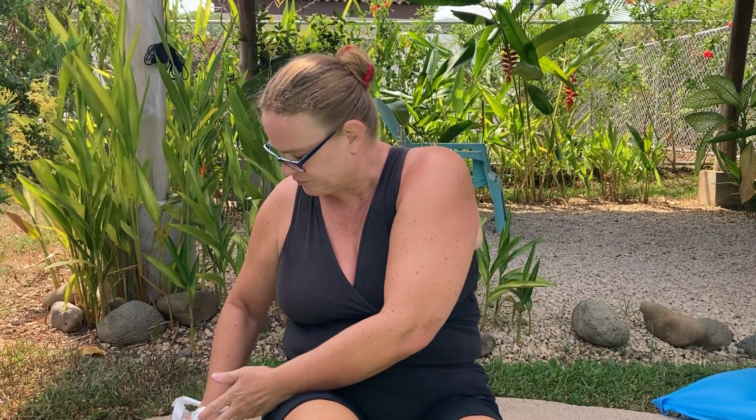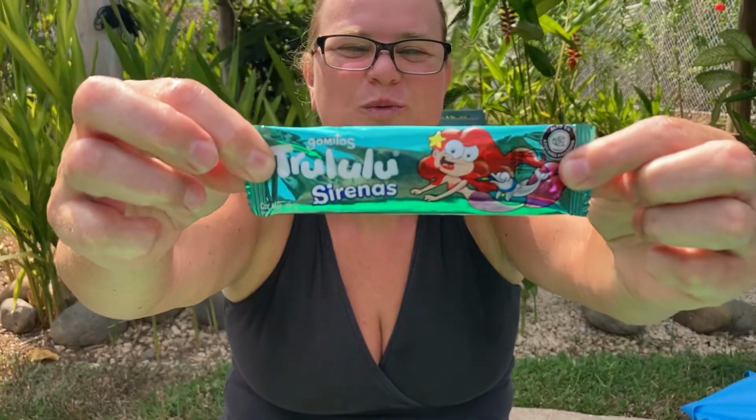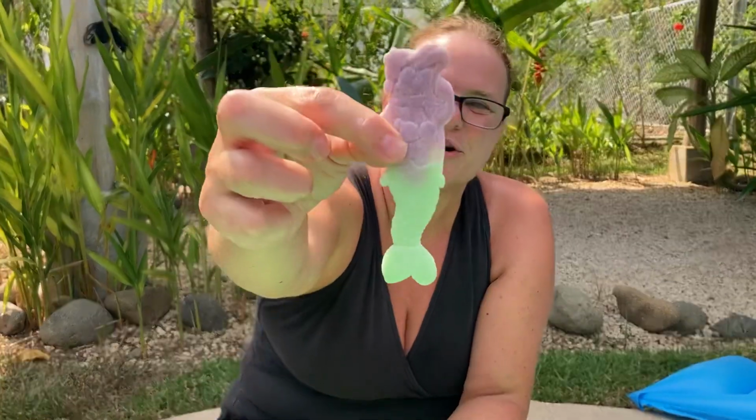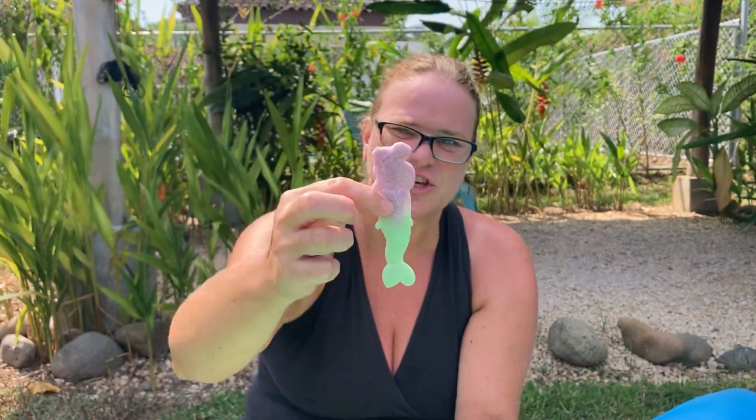Alrighty. I got this one because it had a mermaid on it, so of course, why not? I don't know what it is. It says gomitas, so either gum or maybe a chewy candy or something like that. Oh, it's actually in the shape of a little mermaid, so that's cute. Let's see what it tastes like.